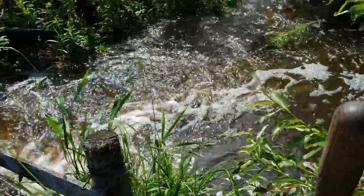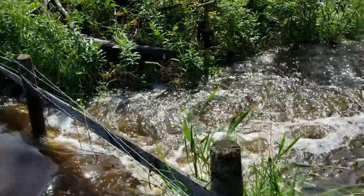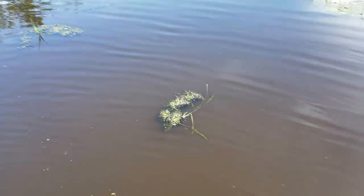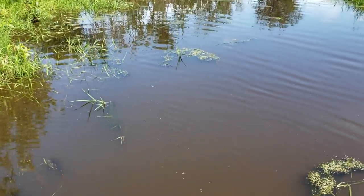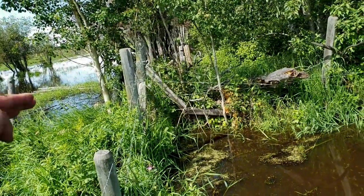So I got her flowing pretty good now. I'll probably dig that out a little bit more. I got some of those big sticks out of there. The water's coming pretty good now. So the water's gonna come back around and back out this way, because it'll come back since it's uphill that way.